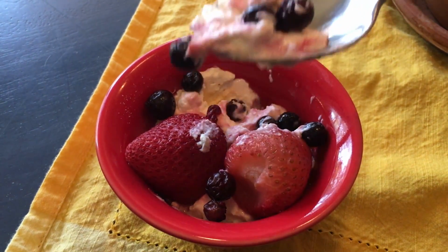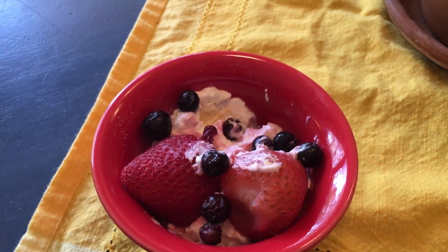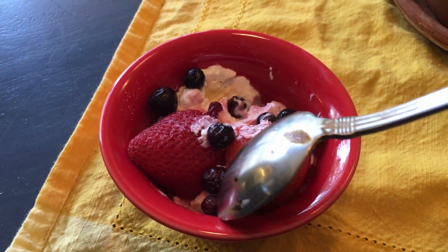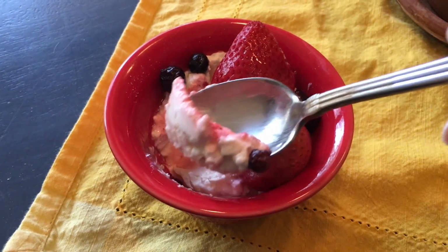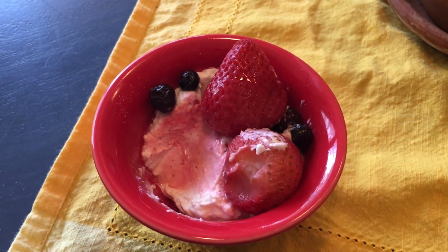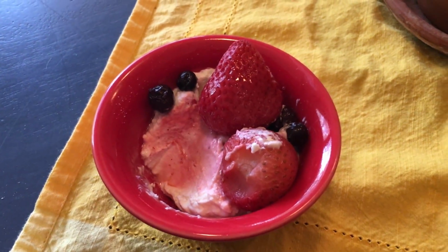And it's really creamy. Now, you could do anything from putting chocolate sugar-free syrup on this. You could maybe fold in some pumpkin. And that is the end of how you make yogurt. Ta-da!